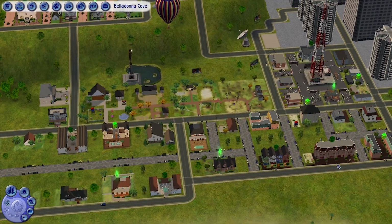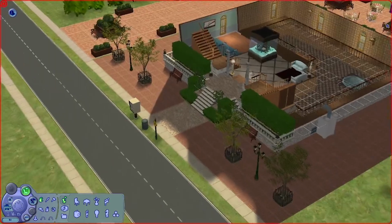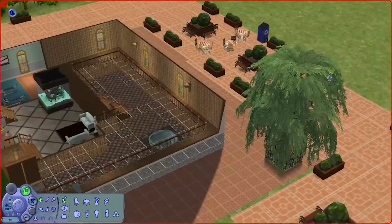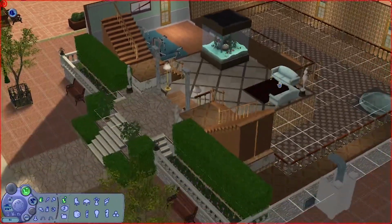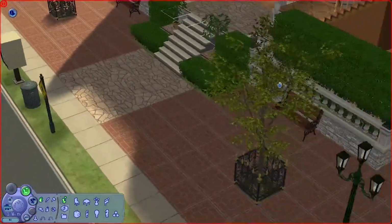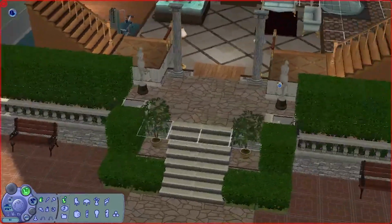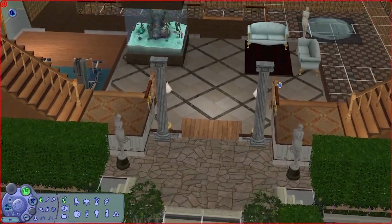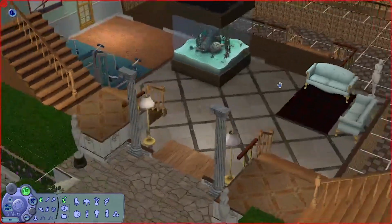Alright, our first apartment is Audrey Manor. Right off the bat, we have a really posh looking apartment. The first thing as you enter the lot, we have the lobby, a really grand staircase leading up, really nice looking park-like trees and hedges, a really nice entryway with double wide staircases on both wings going up.